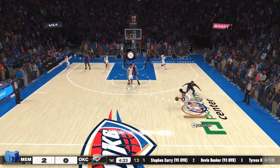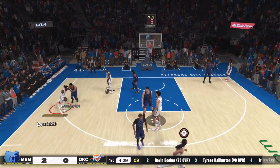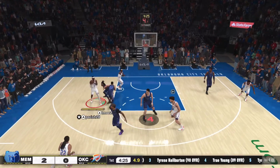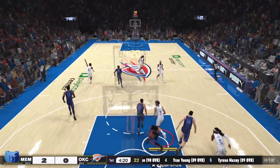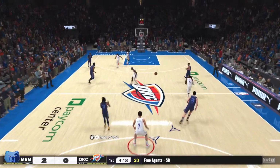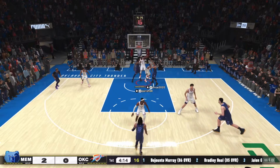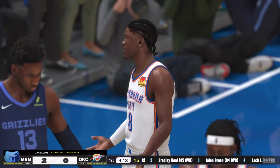Now here's Williams. I got him. It's Dort on the wing. Pass to Gilgeous-Alexander. 5 on the clock. Dort misses. And here's Morant. He'll bring it up for Memphis. Now here's Jackson. And the foul called on Jalen Williams.